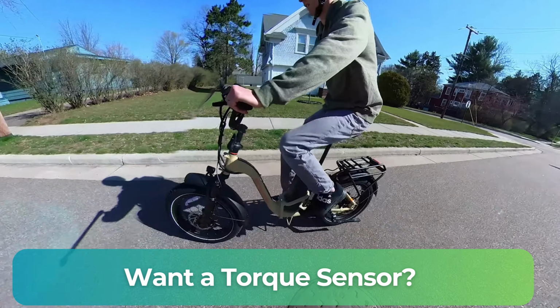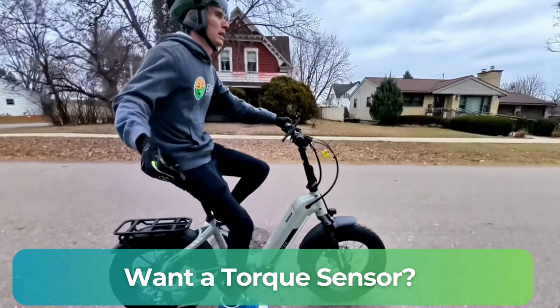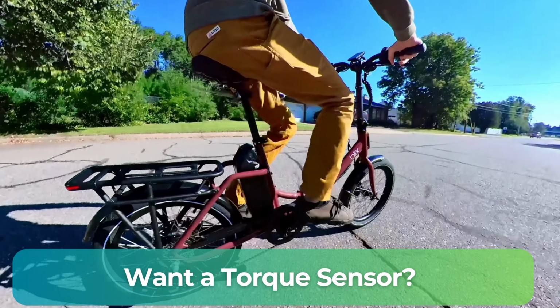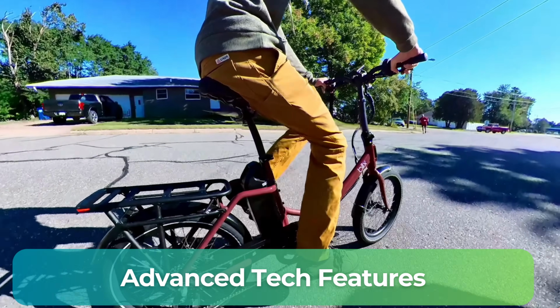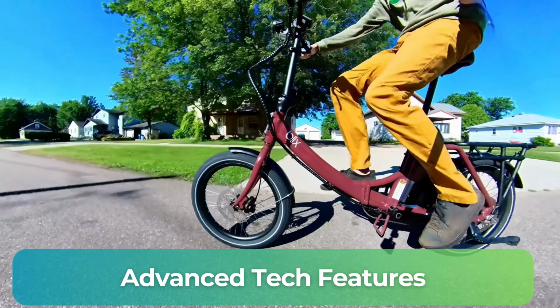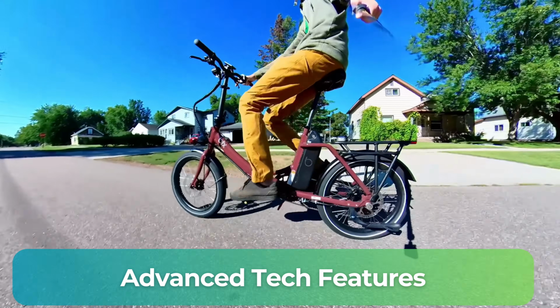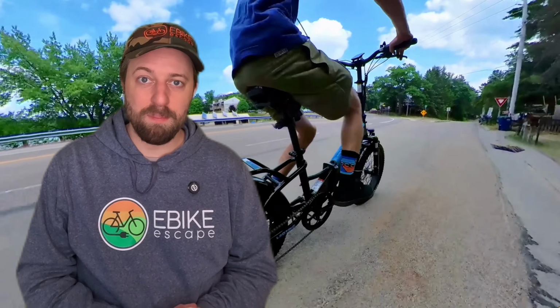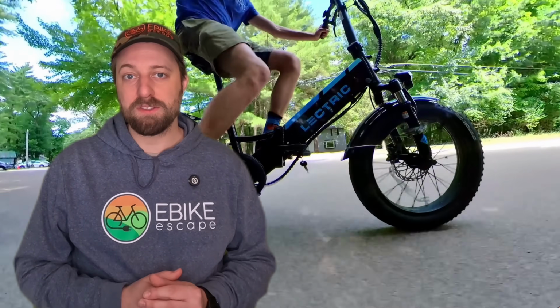If you want a torque sensor, go with the RadExpand 5 Plus, the Aventon Sinch 2.0, or the Blix Vika X. And with the Vika X, you get those advanced tech features like electronic shifting, and it has those more narrow tires, which makes it more maneuverable, and it has very impressive performance. My pick is Lectric's XP 3.0, and I'm biased because it was my first e-bike.